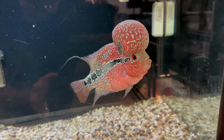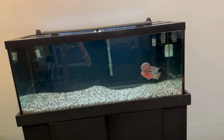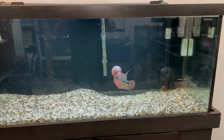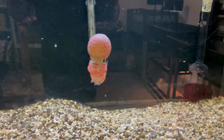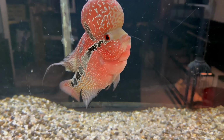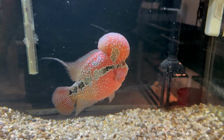So you can see what a beautiful fish. He is solo in this 75-gallon, and that's just because you guys know flower horns are very aggressive. They are an ornamental fish that is hybridized, so they create this kind of animal not very naturally occurring. I've heard there's things like viejas, different devil cichlids, things like that, Midases that are all bred with parrotfish and things, and they create this hybridized version, which is the flower horn.